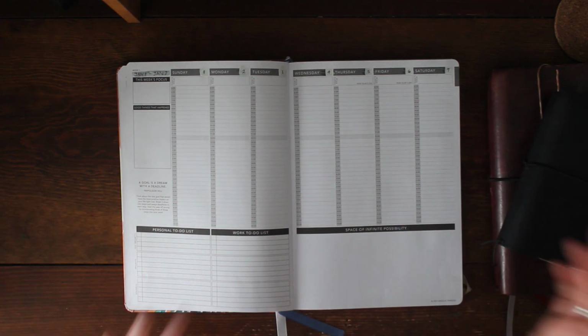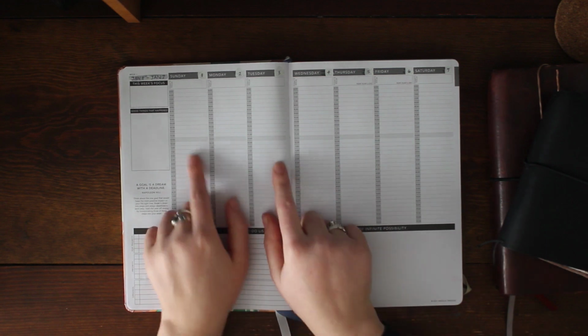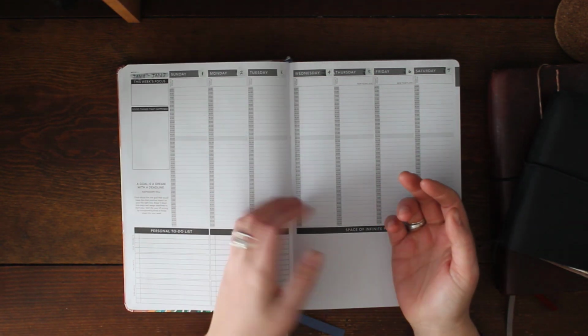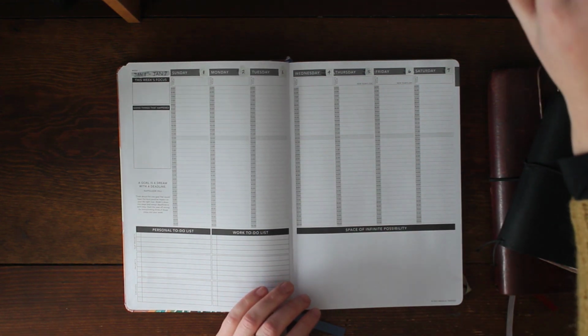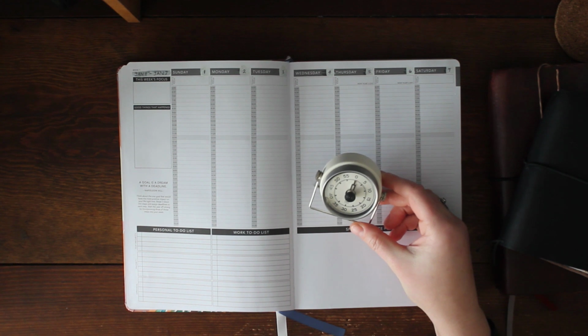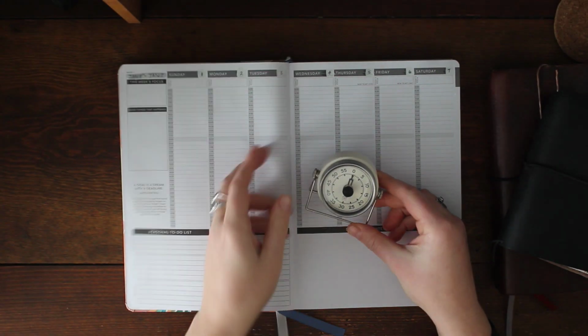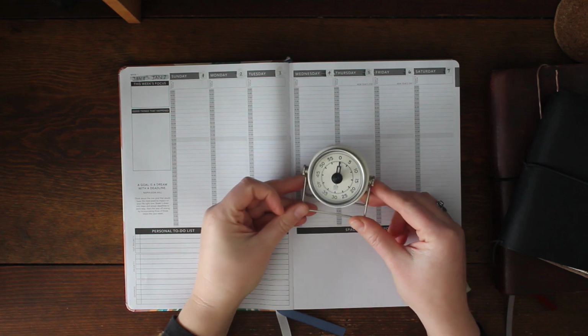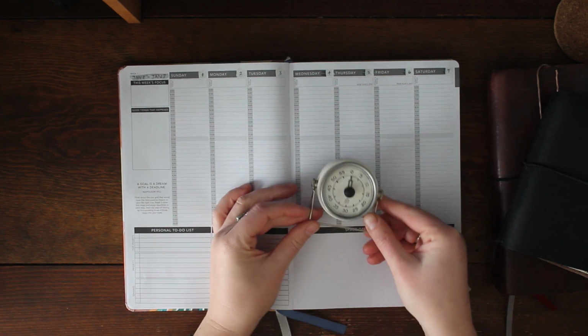So a couple of tools for that will be me actually tracking how long things take, so I can be like, oh, it's actually not as daunting as I thought it was. And also, I got this little alarm clock type thing. It's a mechanical timer, and it's super cute. I just love this one.